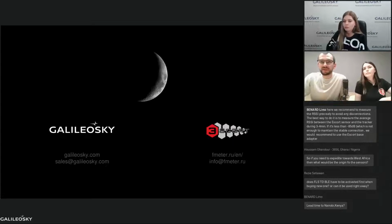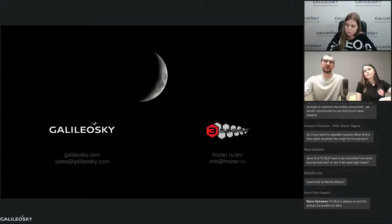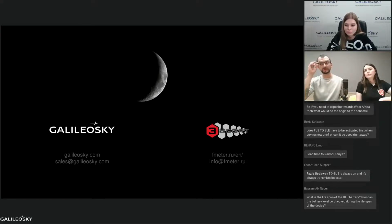Does the fuel level sensor TD-BLE have to be activated first when buying a new one, or can it be used right away? Okay. The sensor has such a long battery life, which was made possible by implementing a very expensive and good battery, because the power supply is very important when you want to make it autonomous. So it does not go into sleep mode. It does not need to. It is actually ready to use right out of the box. It's already pre-calibrated. 100% of sensors are calibrated with fuel at the factory, full and empty.